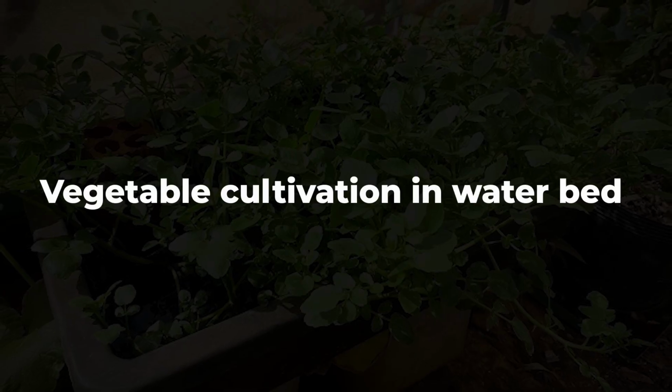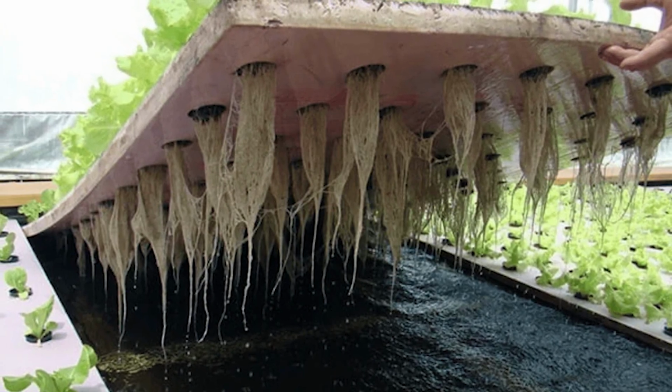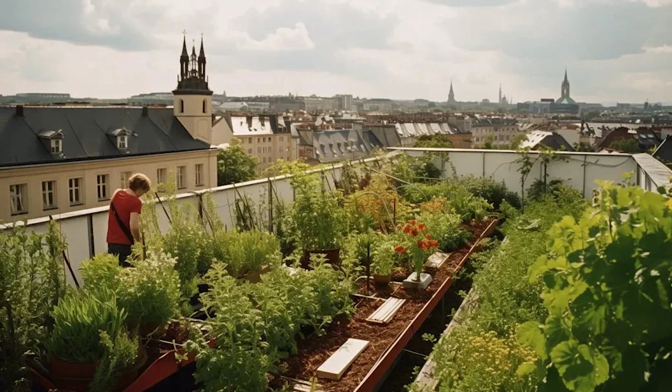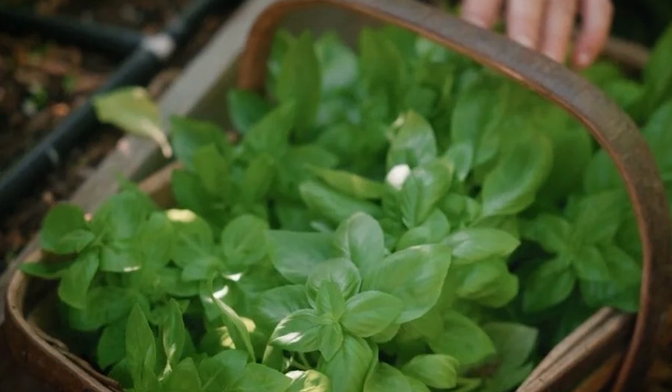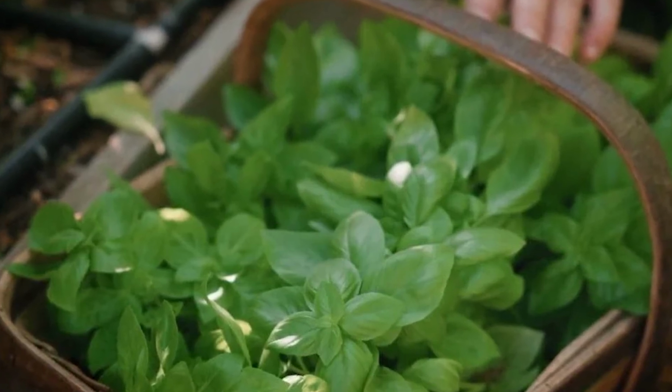Vegetable cultivation in a waterbed. Back then, the vegetables grew in Grandma's bed. Today, they thrive in the waterbed. The roots like fine threads. This method saves space and time. Lettuce in winter, basil in the kitchen. Fresher is hardly possible, and the whole year over.